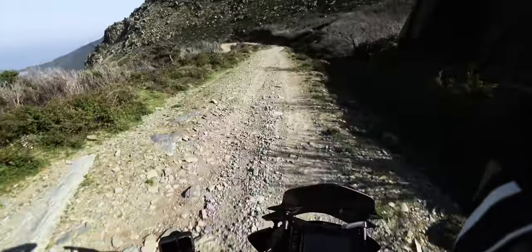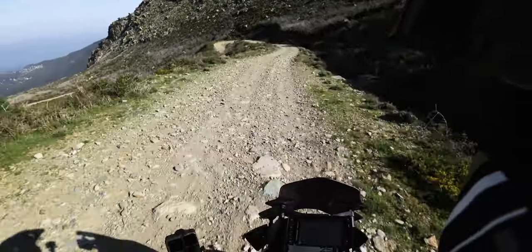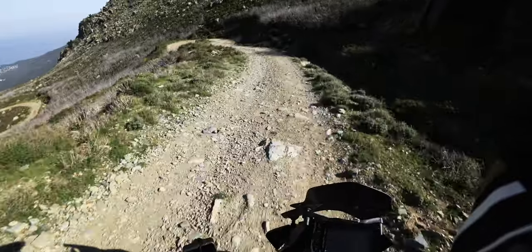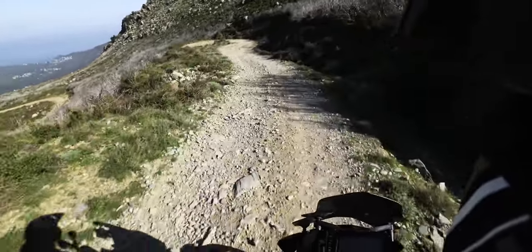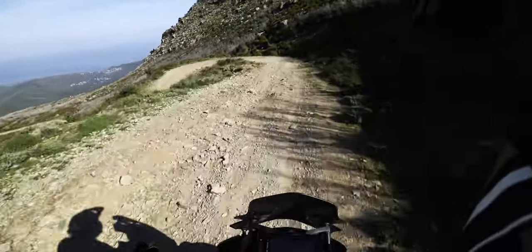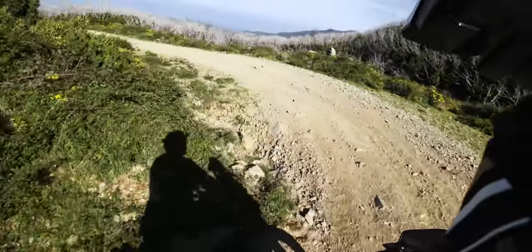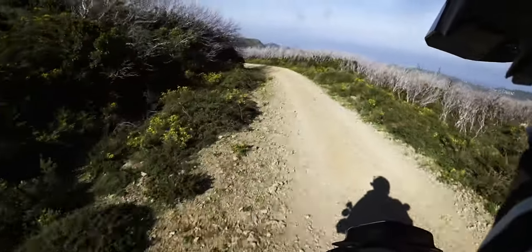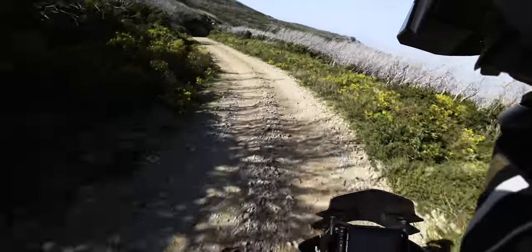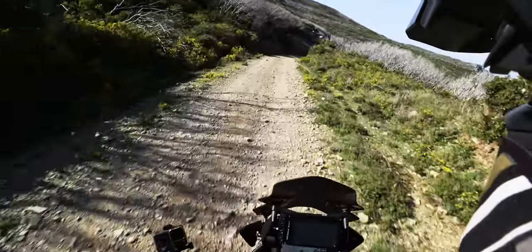But this is a really nice pass, I have to say. Gets really good, nice views from up here, both sides actually. This puts it smack in the middle. You can see the east and the west side. Those trees are crazy. I don't know if they're dead or if they just look like this in the winter.